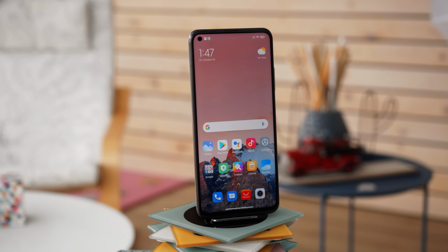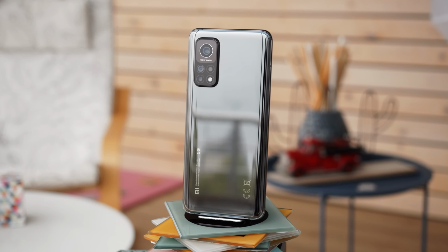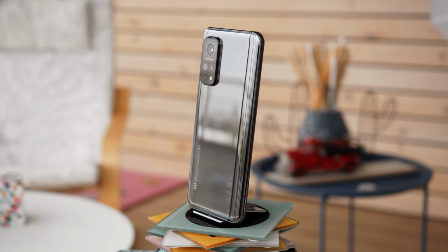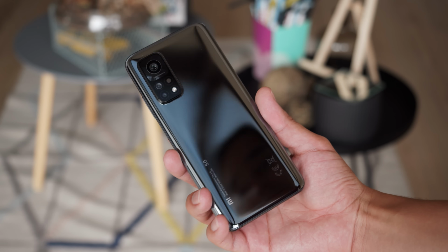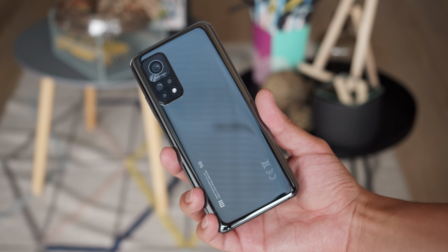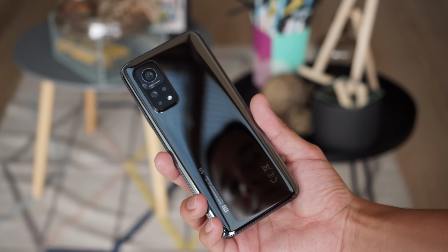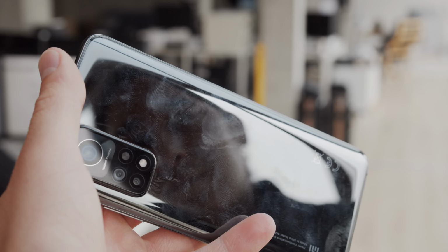The Mi 10T Pro is a flagship-grade phone made of premium materials. It's covered in Gorilla Glass 5 on the front and the back, and the rounded frame is made from aluminum. The back is slightly curved and feels comfortable and secure in the hand. Our 10T Pro is in the cosmic black finish, which seems more like a shade of gray. It's super glossy and shiny, almost mirror-like, and fingerprints and smudges are quite visible here.